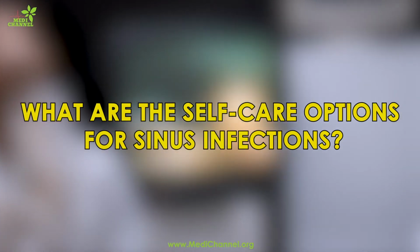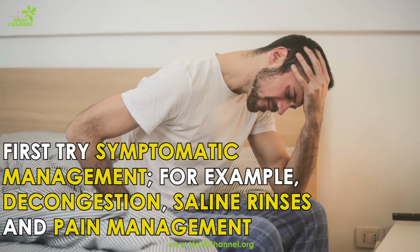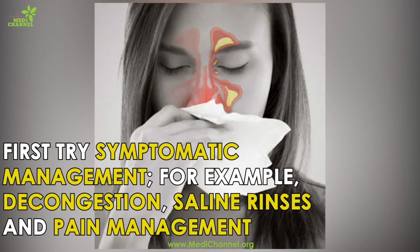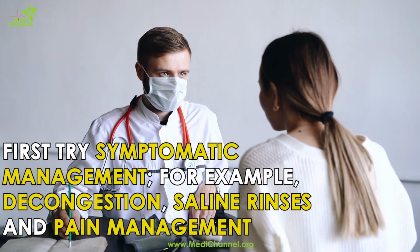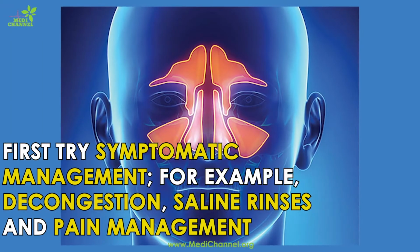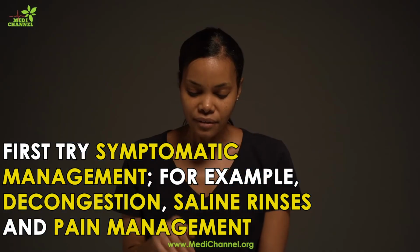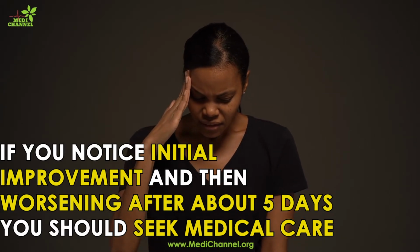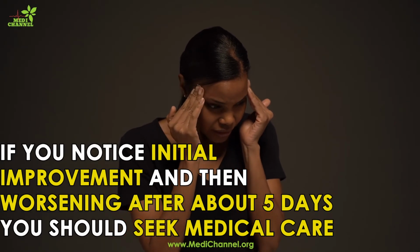Self-care. Maybe a saline spray? Yeah, exactly. From when you first start noticing that you're coming down with something, you want to start with symptomatic management. So decongestants, both topical and oral. The saline rinses. I usually tell my patients that it can't hurt to use a saline rinse, particularly if you're using distilled or boiled water. That helps to flush the mucus out and clean things out. And then symptomatic treatment in terms of pain management also helps at that point. If you notice improvement and then worsening after about 5 days or so, or if it's been about 10 days, that's when you really want to seek medical care.